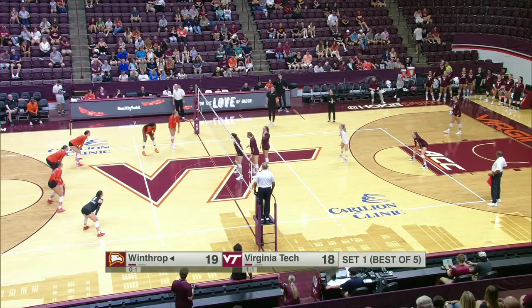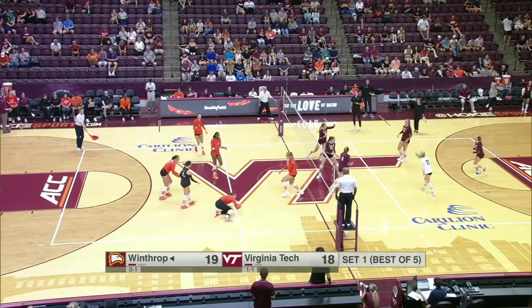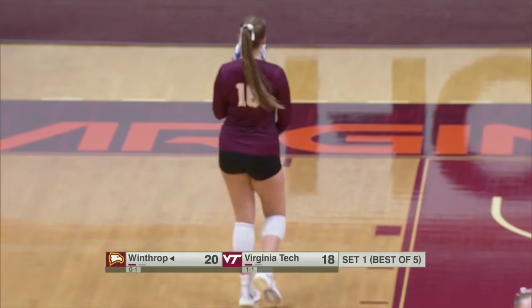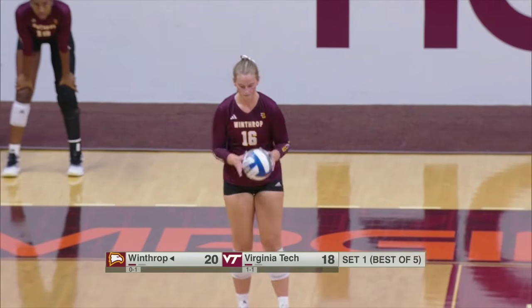Big South Freshman of the Year, Isabella Murray, sends the serve up. Short serve, and she's got an ace. The fourth ace for Isabella Murray. And this rotation gave Virginia Tech some struggles earlier in the set.